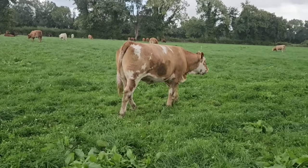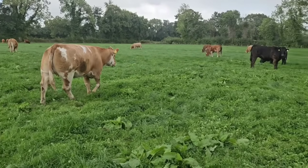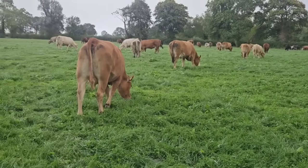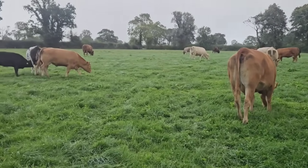And then the cows, at this time of the year, they don't need good grass. Their milk has gone away from them anyway. The calves will eat the best grass, and then the cows will come on and clean out the rest of the paddock after them.